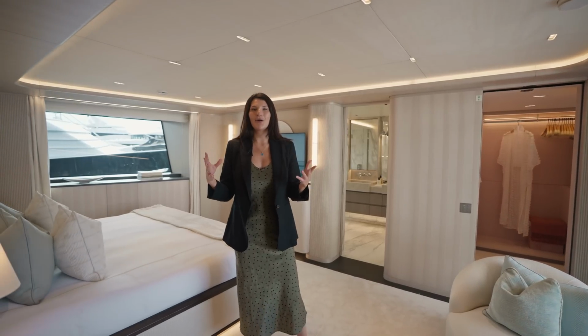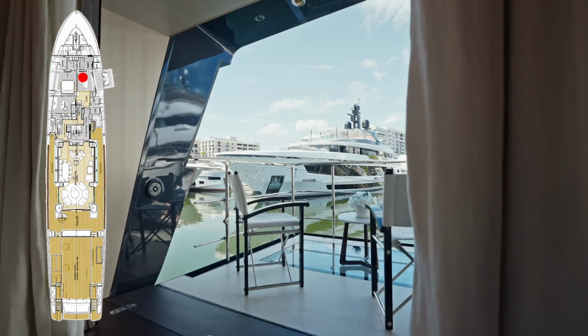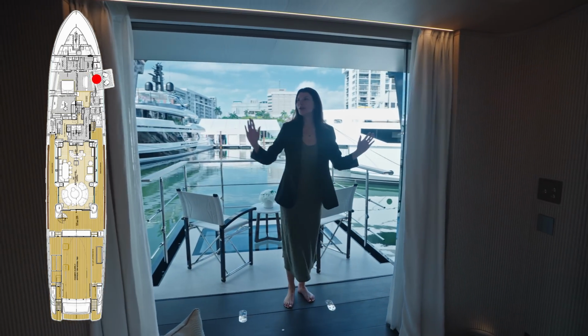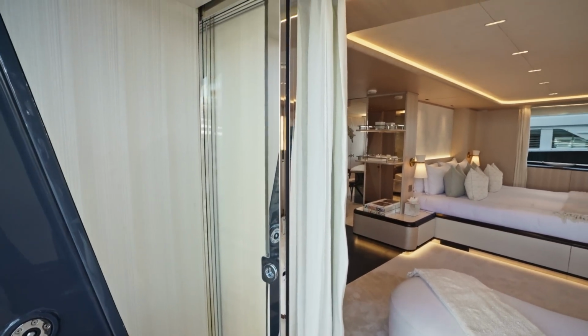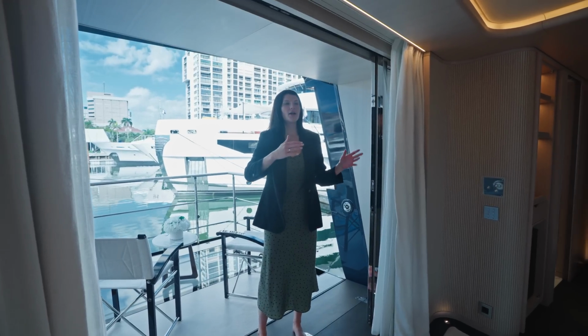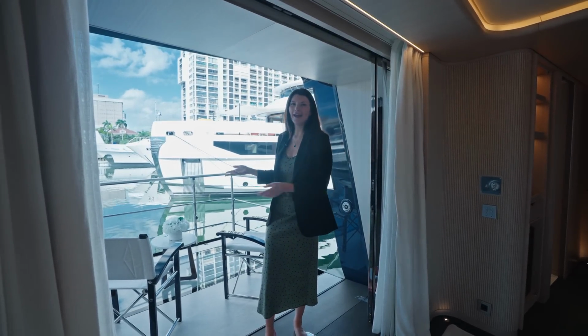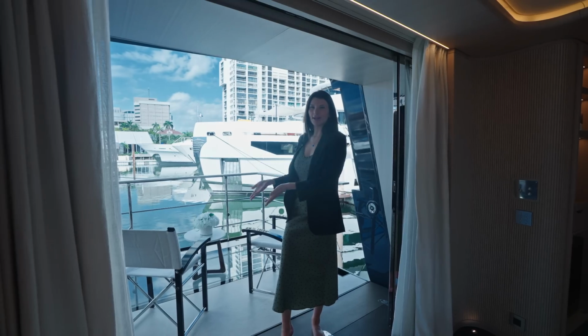And another feature of the master suite that I like is this balcony here. It's very well engineered so that you can close this if you want to. If it's a bit of a cooler day, you can still have the light coming in from the outside, but have it closed off, or you can have it open, of course, and you can sit out here with your coffee, and you don't need the crew to help you open anything up. It's all automatically popping up.